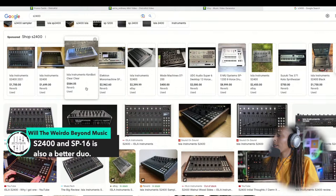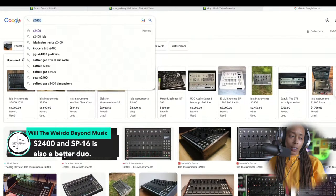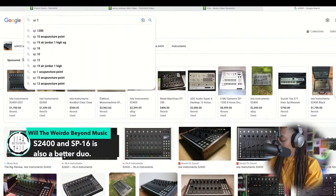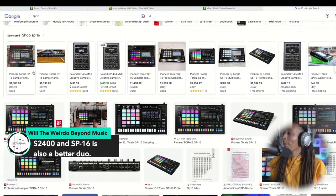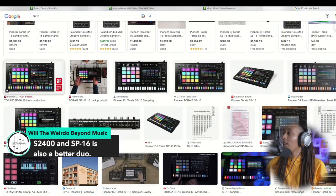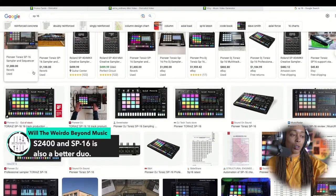Nice. What do you like about it? Why is it better than the MPC X Special Edition? You let me know, and then you said the SP-16. I can't keep up with these numbers now. Okay, the Pioneer. Okay, interesting. I gotta see what you do with your workflow. I'm pretty sure it's pretty dope.